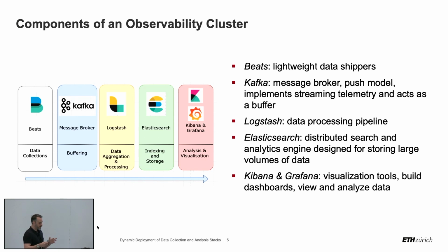Then, typically in this architecture, and with the arrival of streaming telemetry, we see more often a message broker. In this case, it's Kafka. So Kafka was introduced some years ago, and shifted the paradigm from a pull model to a push model. So now, for instance, if a device needs to be monitored and observed, it's the device itself that is pushing data to the message broker.